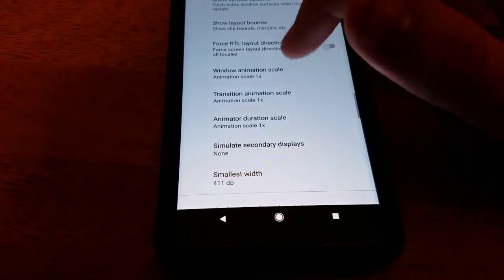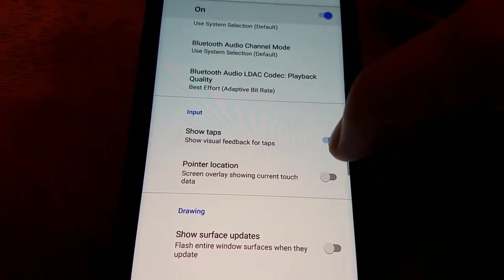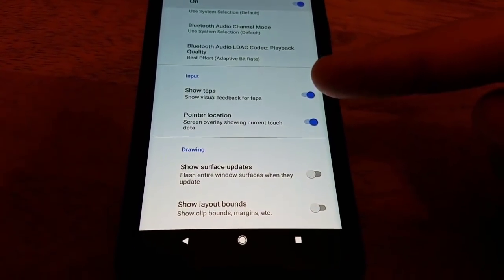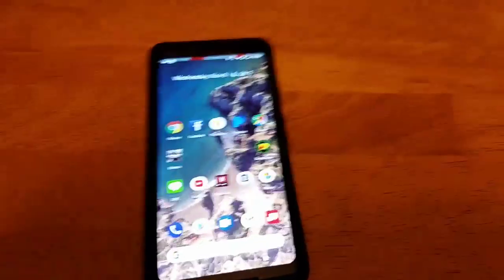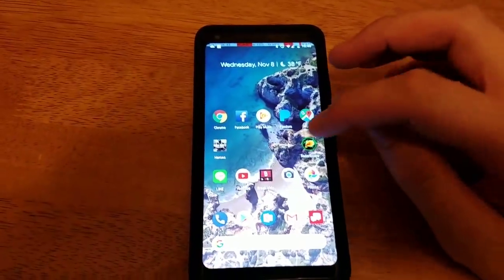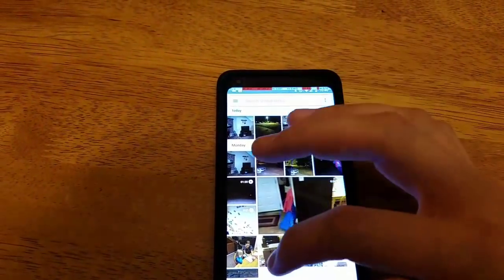May have passed it here. Here we go. So you can click on the show taps and pointer location. Now this is probably the easiest way for me to show you guys that there are dead zones in the screen, because this works outside of Call of Duty Heroes as well. And we'll go ahead and open up, let's see, I downloaded a white picture.